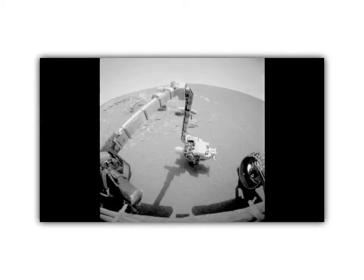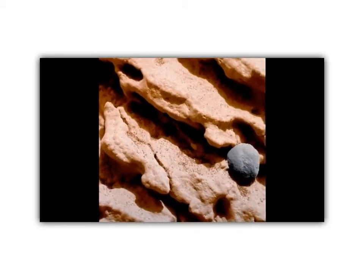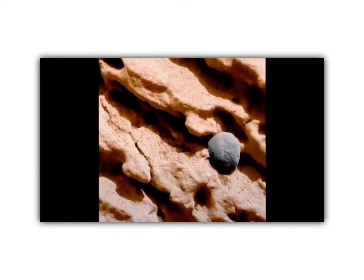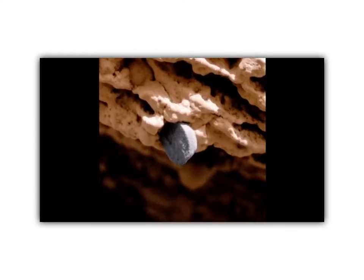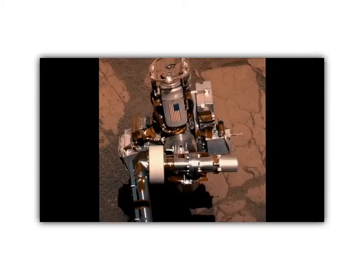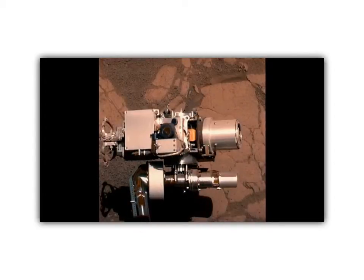When we got to the outcrop and looked at it up close, we realized that the spheres are embedded in the rock, like blueberries in a muffin. The rock erodes away and the blueberries fall out and roll down into the soil. The blueberries, it turns out, are made of hematite, a mineral that on Earth is often formed in liquid water.